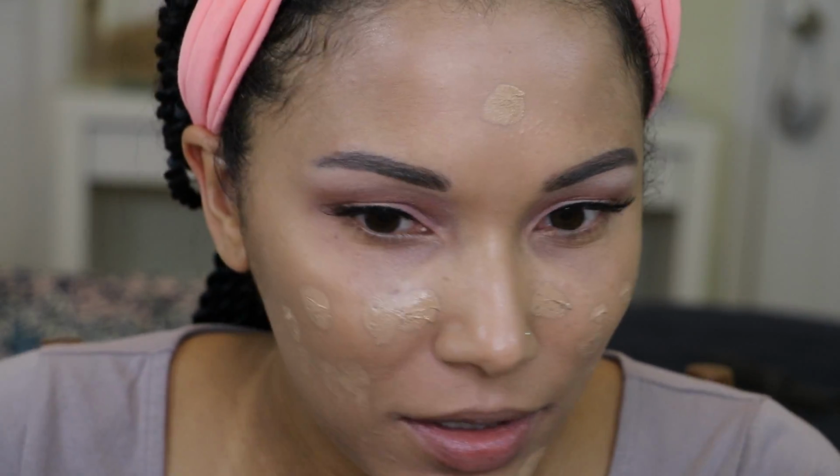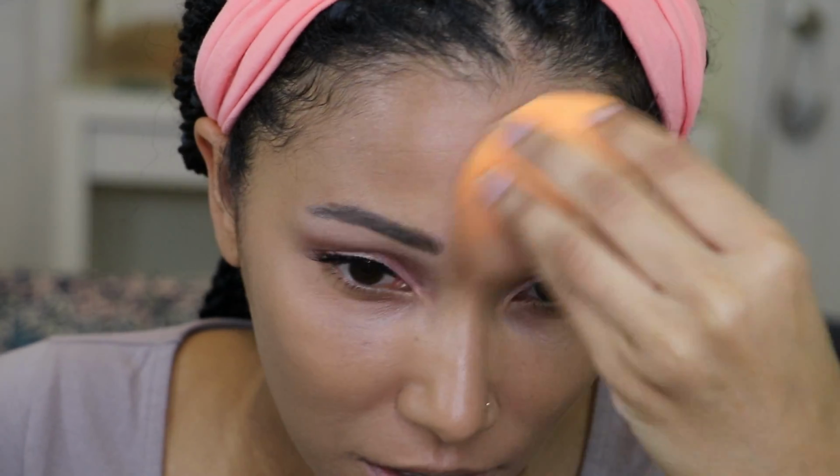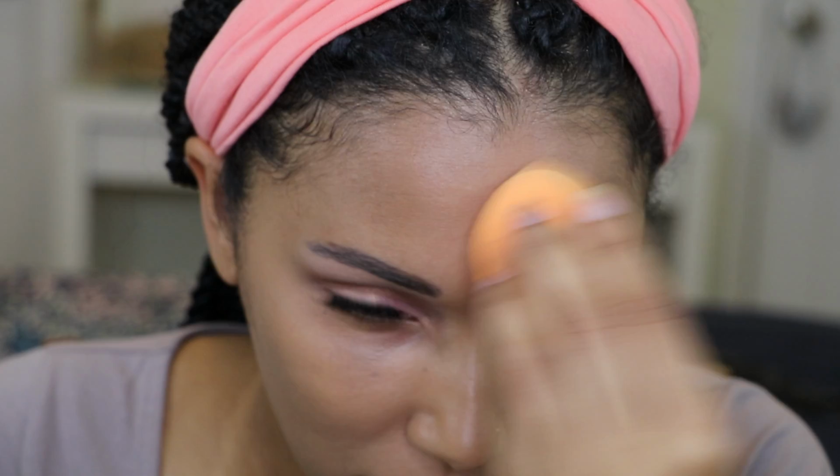I think the color is okay. It looks like, in the camera and in the mirror here, that it's pretty neutral. And normally I go for things that are a little bit more yellow. I do feel that it's taken a little bit more effort than I'm used to to blend out. It might blend better with a brush since it's rather thick.